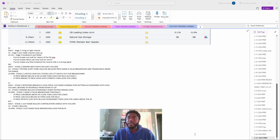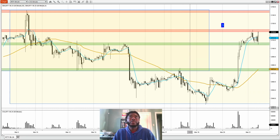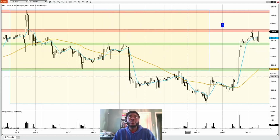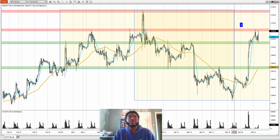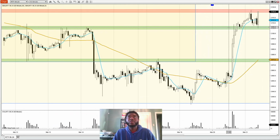And last but not least, the Russell 2000. Russell 2000 in stage 2 just made a bullish continuation candle with volume. 1 hour chart, main couple things I focus on. Boom, as you can see, we went into stage 3, broke down, went into 4. Boom, went back out into 1. So we kind of in like 2 now. At the same time, we still got supply up here from this old trading range, which is like a wide 3, but we bullish though.